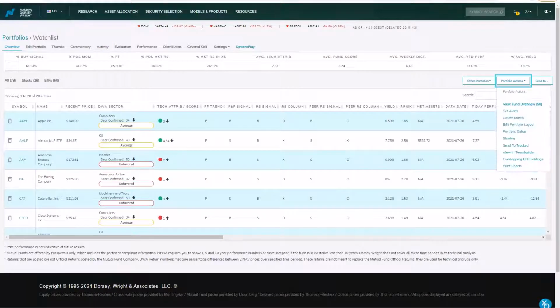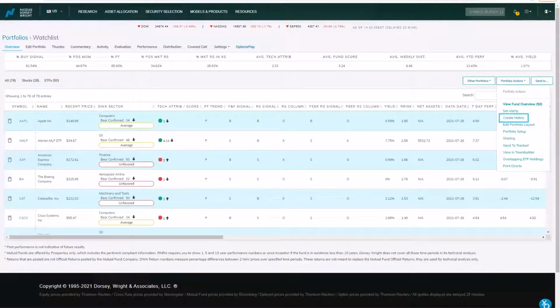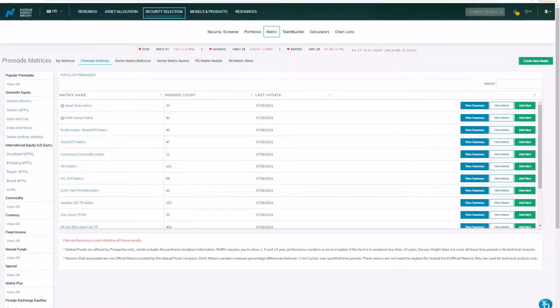Use the portfolio action section to customize the fields that appear along your portfolio header, create a relative strength matrix of this universe, and set alerts to have the system monitor changes in the underlying strength of any of the portfolio's holdings. One of the tools we consider most important for our security selection process, which is the tool that underlies many of our model portfolios, is our relative strength matrix.